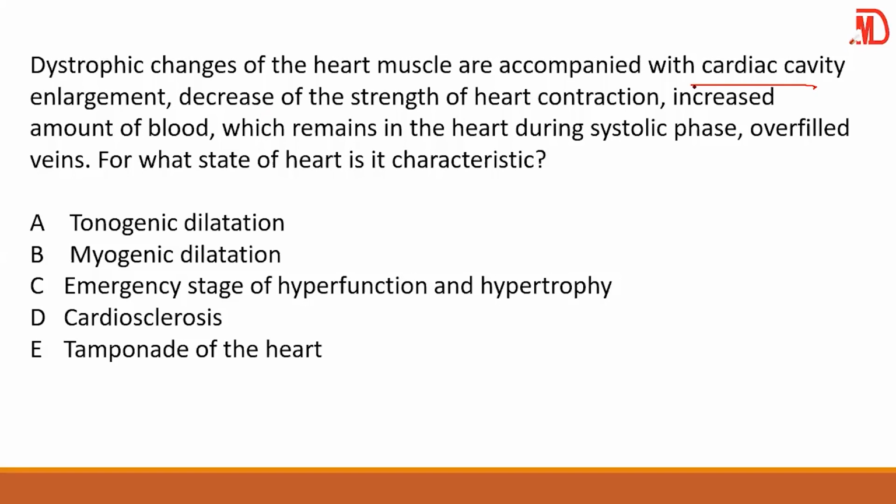So what do we have? Accompanied with what? Cardiac enlargement. Okay. Decrease of strength of the contraction. There's increase of blood which remains in the heart during systolic phase. There's overfilling of veins. That means that there could be what? Cardiac insufficiency. Because filling of veins means there's what? Congestion. So the inferior vena cava is not sending the blood to the what? To the heart.